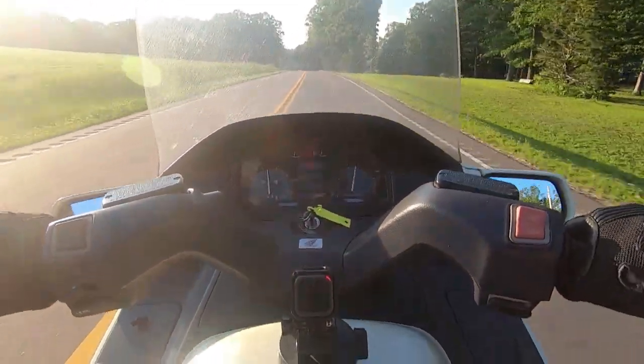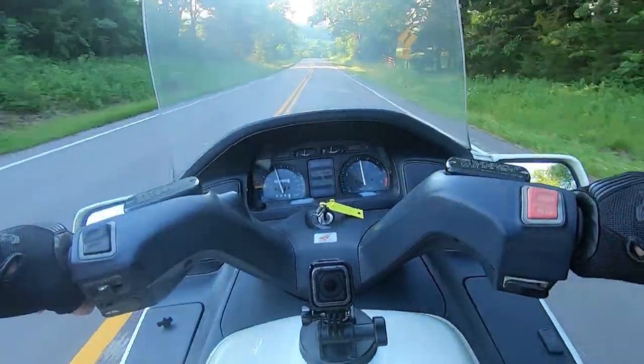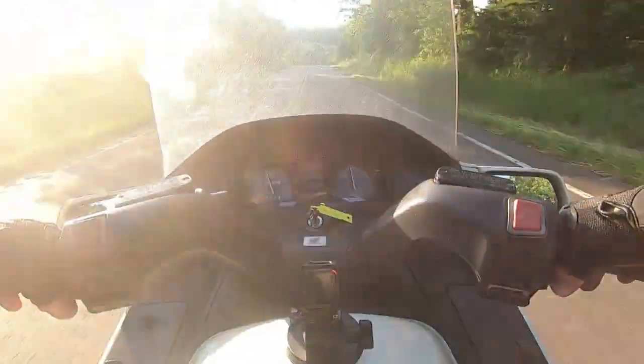If I get my head down, I can hear the motor. I get down out of that wind. I wonder if Clockworks makes a windshield for this bad boy.